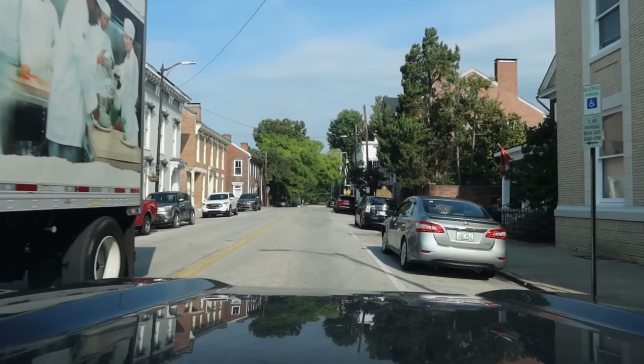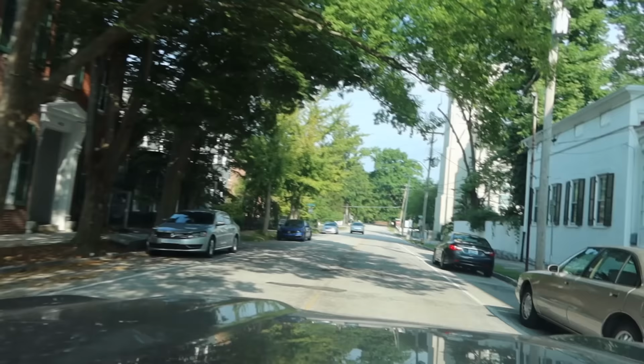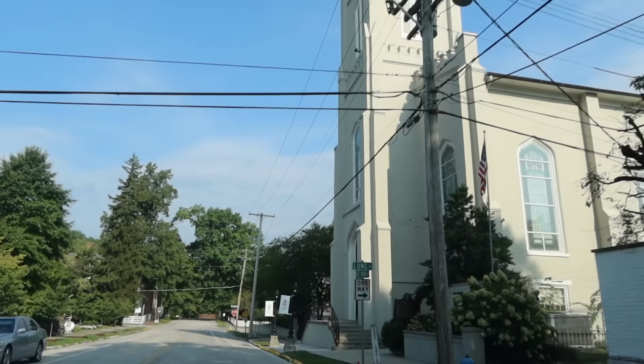A lot of cars here. This is not a dead downtown, doesn't look like. Looks like we got some really old historic buildings here. That looks like one right there. It is. All right. That's the drive through downtown. So I'm gonna park and take a look on foot.